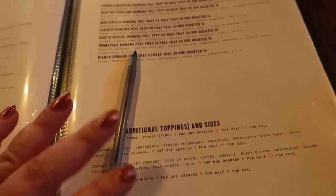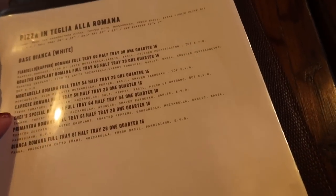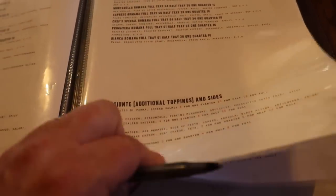Okay, we're gonna walk a lot over the next few days. We're in DC, by the way. And let's see here. So many things.